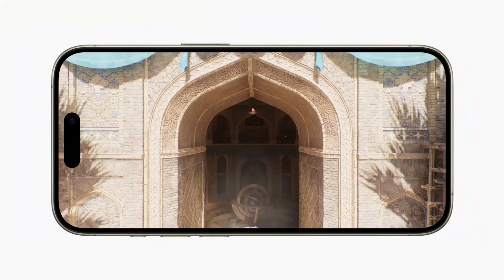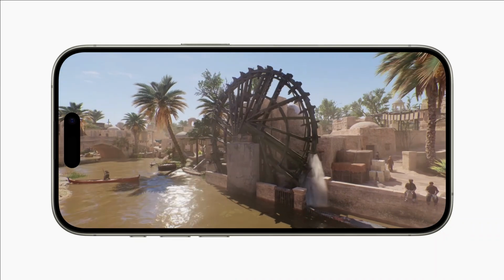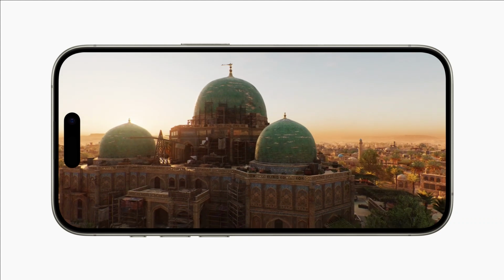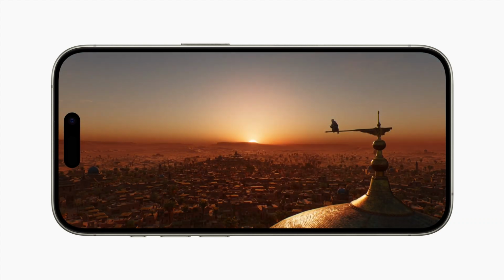The Super Retina XDR display is great for watching content and playing games. HDR brightness now reaches up to 1600 nits, and when it is sunny, peak outdoor brightness reaches up to 2000 nits, twice as bright as the previous generation.